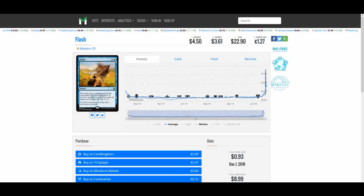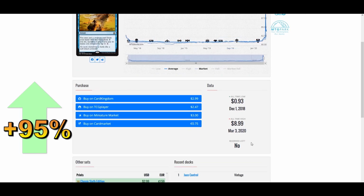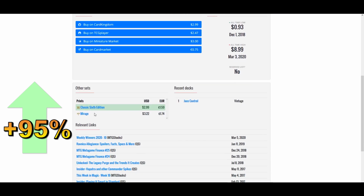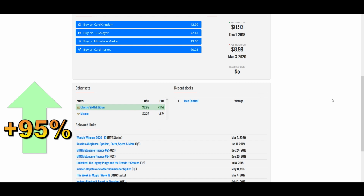And in the number 2 spot this week, we have one of the most hated cards in Commander. That's right, it's Flash, namely the Masters 25 version. So currently valued at $4.50, and this card's up 95% this week. But bear in mind that the all-time high on this card is $9, so we're quite a bit off of that mark. And you can still get the classic 6th Edition and the Mirage printings for around the $3 mark.